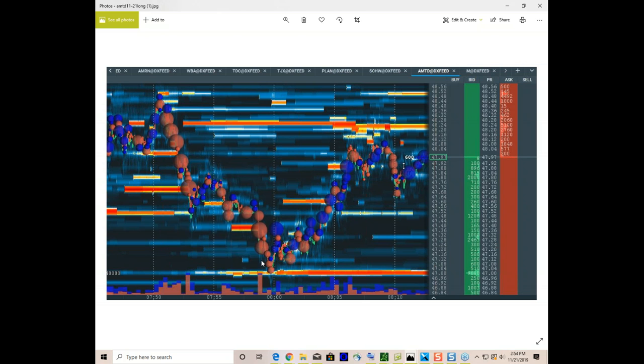Look at this liquidity that was in here before it even came down. Now look at the difference in the selling here versus here, the size of the bubbles, right? This tells you, one, the sellers are not as strong. Buyers are fighting back, even though it's not blue yet. These sell circles are even smaller. The bubbles are smaller.